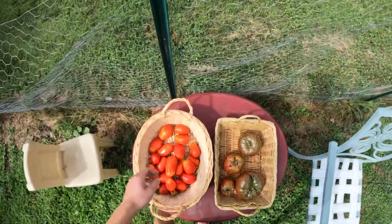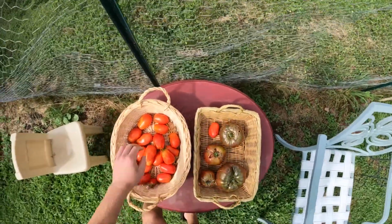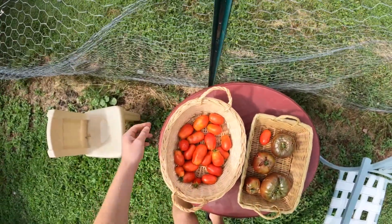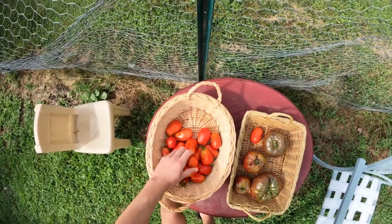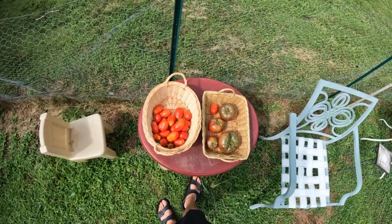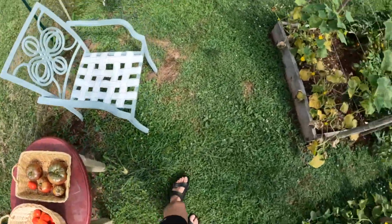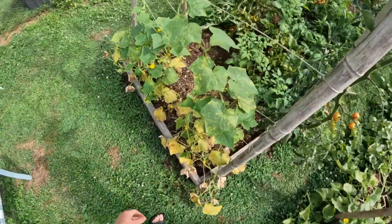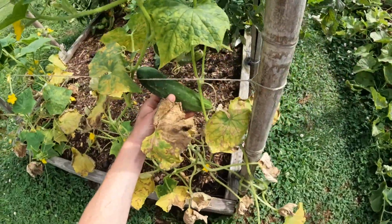Okay, pretty good showing. We'll put this guy in with these other picks. And now we're going to harvest some other things that are ready to go, and hope that these don't get pecked while we're not standing beside them. But for example, here's a cucumber.